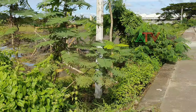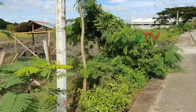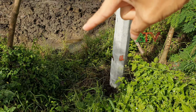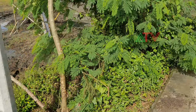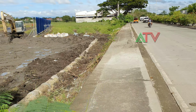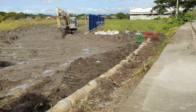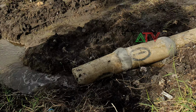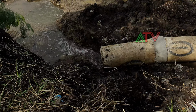As you can see here to my right, there is some sort of a drainage system that was built where they can get some of the water out of this area. So as you can see, there is actually some water flowing.